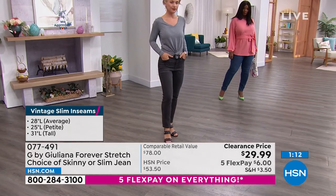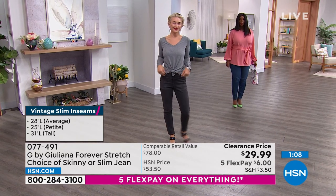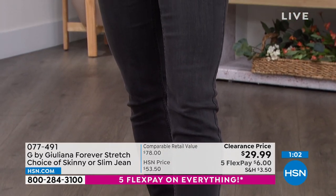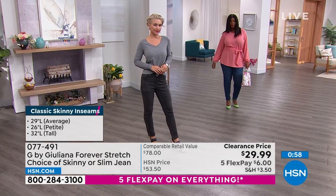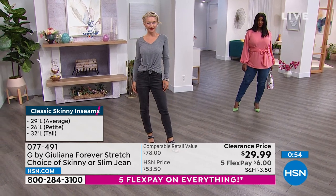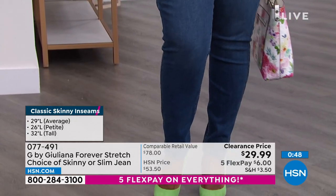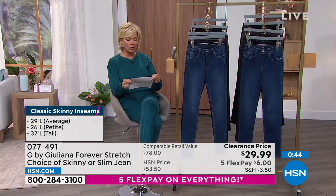So there's a case to make for getting one of each. I agree, or at least one of a couple colors if you prefer one or the other. The difference in length is 1 inch between the slim and the skinny, and they are also available in petite, average, and tall. So it's just a matter of 1 inch, and it's just a different cut. You can see on Wynette, she's wearing the skinny, and Lauren's wearing the slim. They both give you the same effect, and that is long elongation, and comfort, because there is 2% elastane. You've got a wonderful stretch with these.